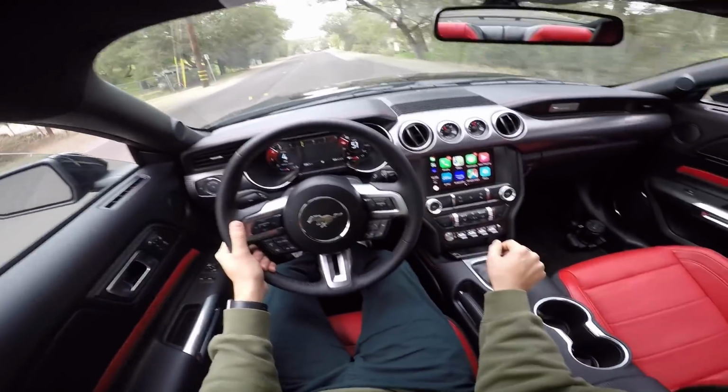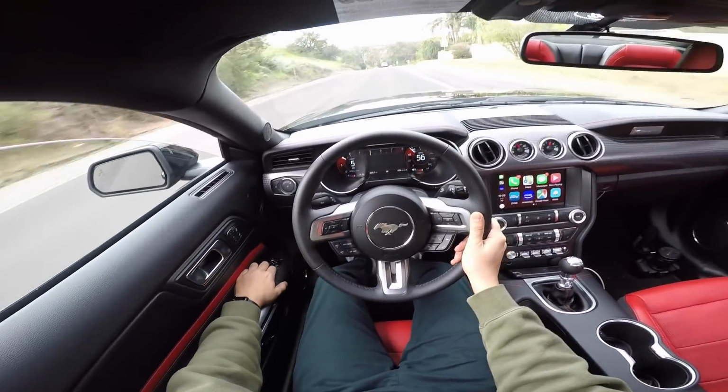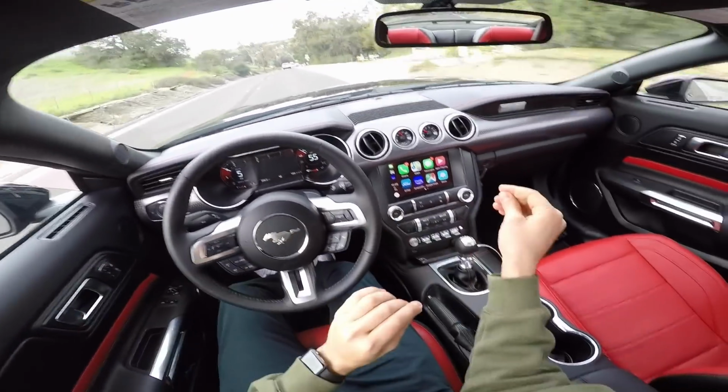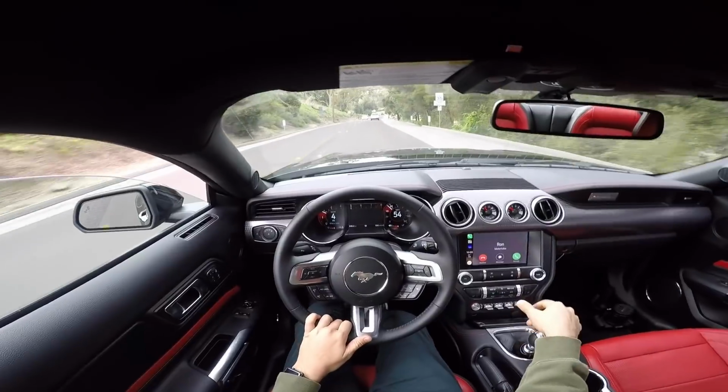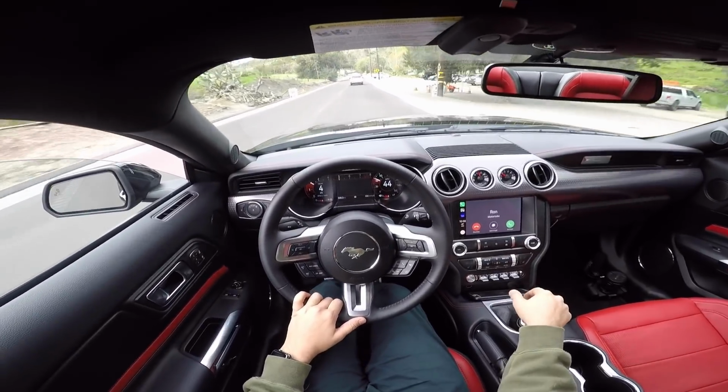This has got to be the most fun I've had in a car in a long time. Oh my god, getting the manual was the best decision that I've ever made. Literally the best decision. And look at it, it's Motor Tube.